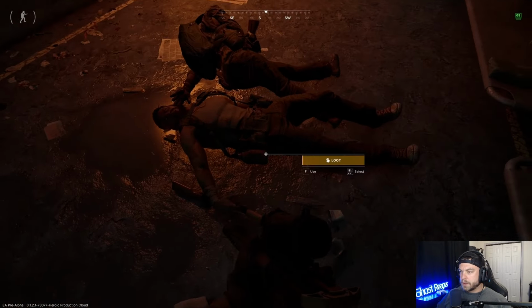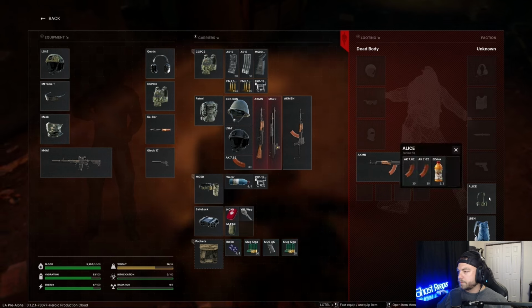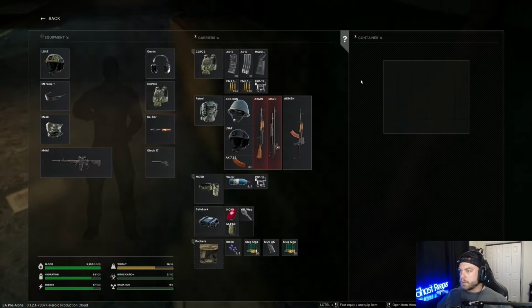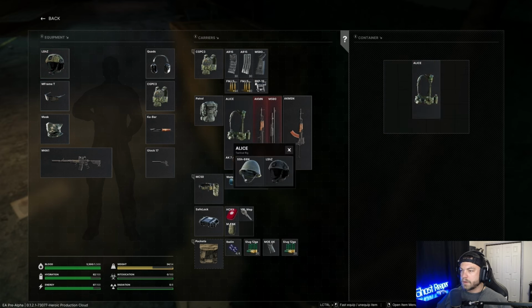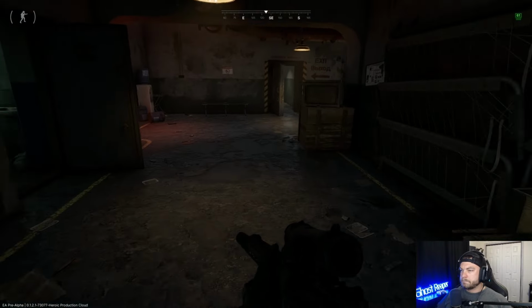Those guys cleaned out this place, we'll just run through and hopefully... Actually, oh, that's not what I wanted. I wanted like a candy bar of some sort. But hopefully we'll come across the key without having to worry about anybody here. There we go. Just some more stuff that we can sell. Just gotta find bodies.